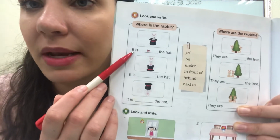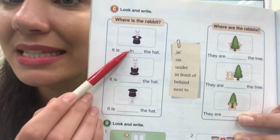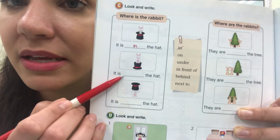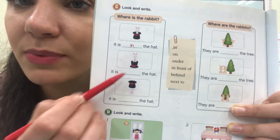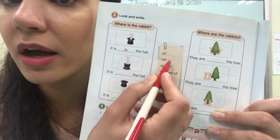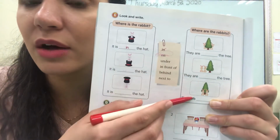Let's look at this one, number 1. Where is the rabbit? It is in the hat. What about this one? Where is the rabbit? It is, that's right, on the hat. Write the word on and then X through on. Try the rest by yourself.